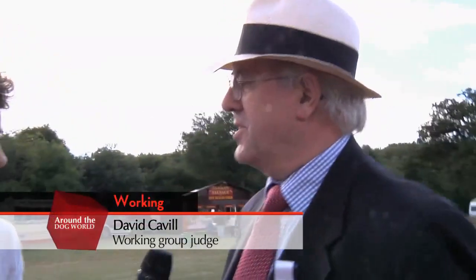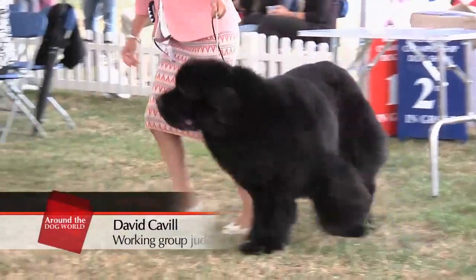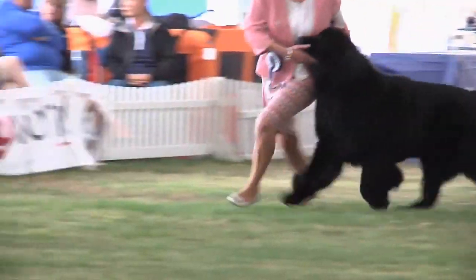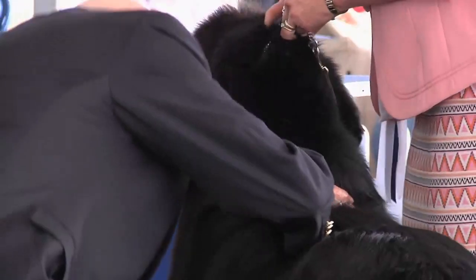He has. Now, David Cavill was the judge in there. David, tell us a little bit about what you thought of that Newfoundland in there. I thought it was a fantastic dog, and I've seen it before, but it's so together. Its conformation and its structure is so sound, and you see that on the move because it flows across the ground very beautifully. It's got lovely, lovely coat, superb head and expression, holds its head and neck very, very well indeed. It's a remarkable example of the breed. Overall, I would like to see it marginally larger, but that's a very minor point.